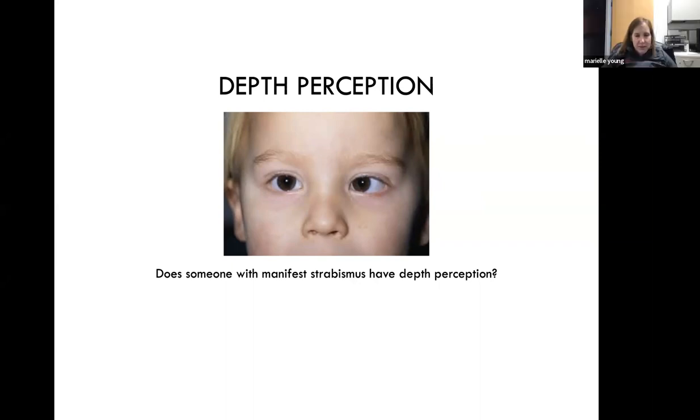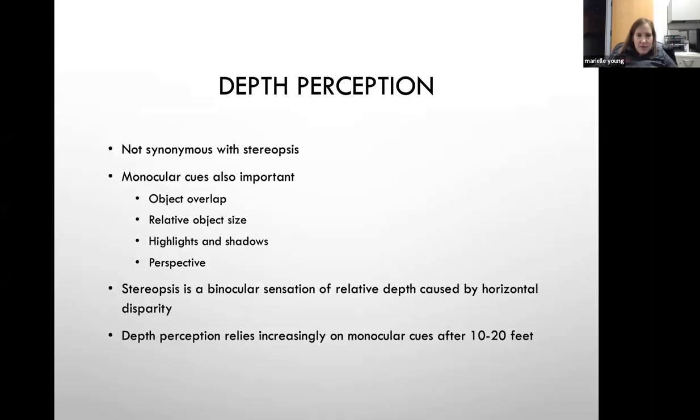Exactly. There are lots of people walking around who don't have any stereo vision. So depth perception is not synonymous with stereopsis. Like you said, monocular cues are also important: object overlap, relative object size, highlights and shadows, and perspective. Stereopsis, or being able to see those things, is a binocular sensation caused by that horizontal disparity that our brain integrates cortically into one.